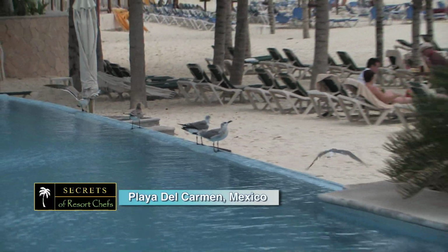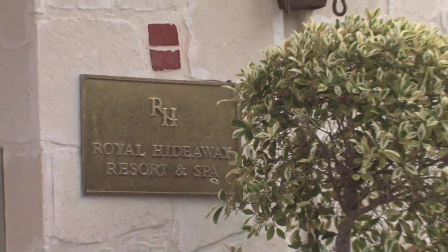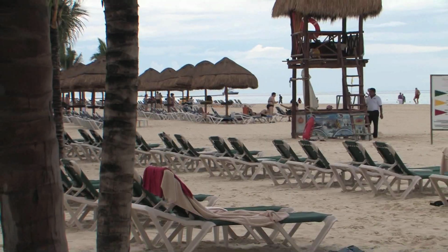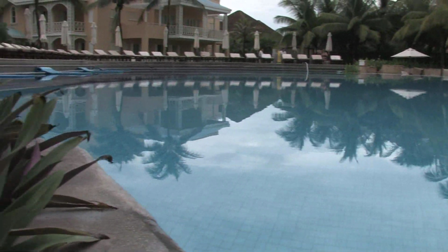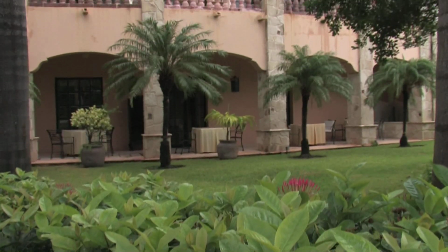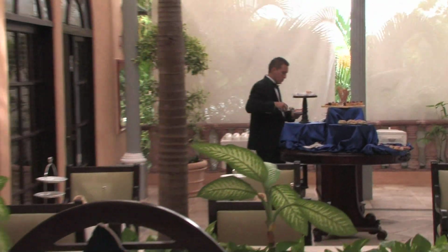This time at Mexico's Royal Hideaway at Playa del Carmen. As the name would suggest, it's luxurious. Favorite part of the resort would have to be the beach and the pool. And it's also all-inclusive, so everything is included in the price of your stay. The suites here are like Mexican colonial-style villas, each served by a concierge standing by to take care of your every need.